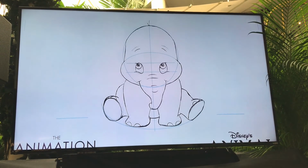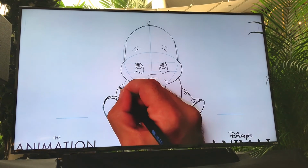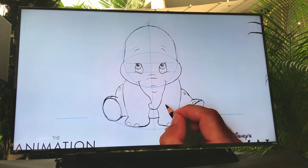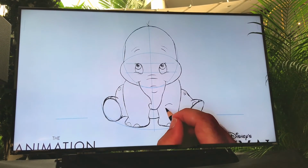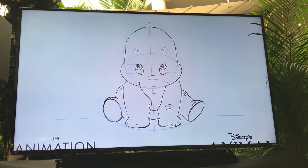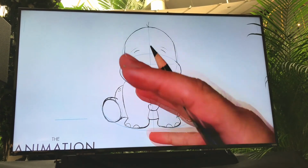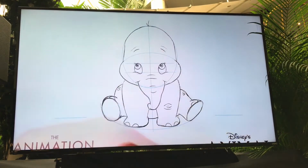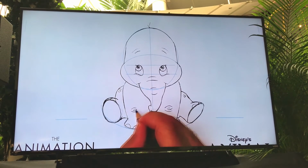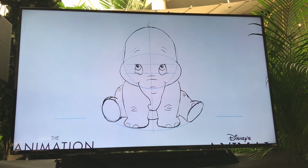Now we'll put some wrinkles in. Maybe 3 over here, 3 or 4. Down here, we're going to put some wrinkles on his wrists. Yep, I said wrists. They're kind of built like we are. So if they're standing on their fingers, their toes, that would be their wrist. Now, Dumbo is not anatomically proportioned as a real elephant, so he's more of a plush.